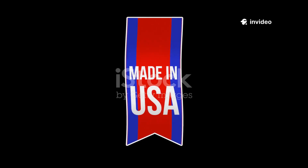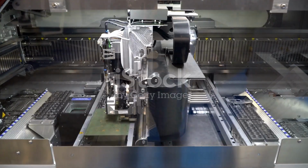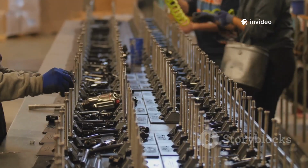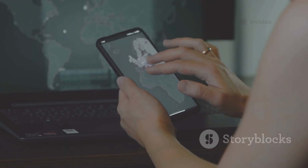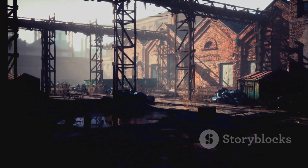Made in the USA sounds great, but for smartphones it's a fantasy. The US lacks the factories, skilled labor, and supply chains needed to build hundreds of millions of devices. Apple tried assembling Mac Pros in Texas. It failed. Supply issues, not enough skilled workers, even a shortage of screws. Modern phones are built from hundreds of parts sourced globally, then assembled in massive Asian factories. Rebuilding that ecosystem in America would take decades and cost a fortune.